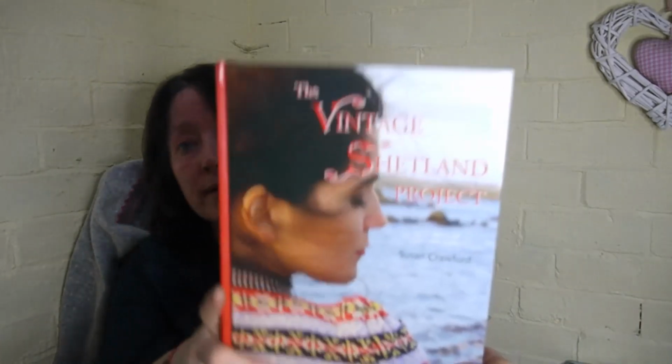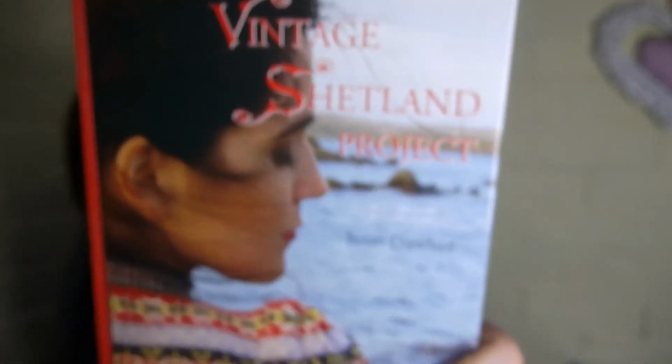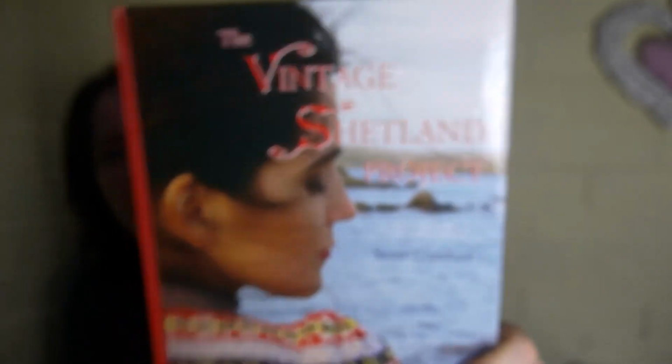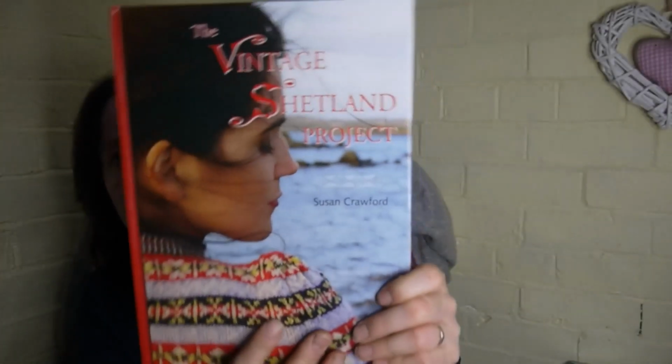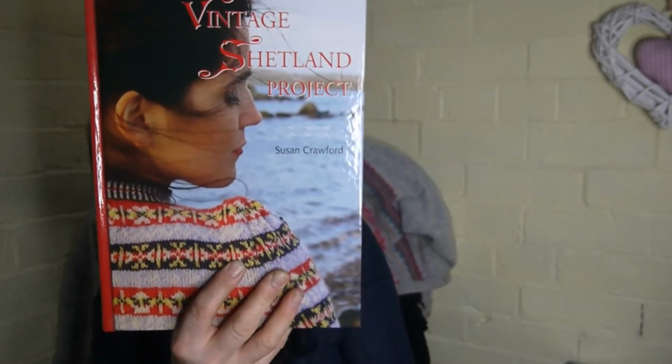It's going dark now, so excuse the light changing. I've brought this one today. Let me turn that away a little bit. It's called The Vintage Shetland Project, this book here. Now many of you knitters may have bought this at Shetland Wool Week already. You may already have bought this at Shetland Wool Week. That light's getting in the way, isn't it? There we are.